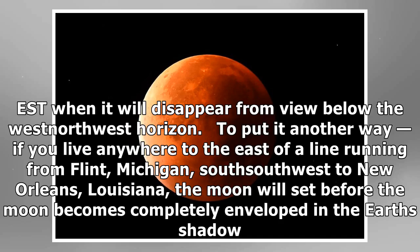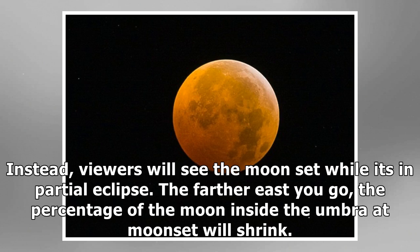To put it another way, if you live anywhere to the east of a line running from Flint, Michigan, south-southwest to New Orleans, Louisiana, the moon will set before it becomes completely enveloped in the Earth's shadow. Instead, viewers will see the moon set while it's in partial eclipse. The farther east you go, the percentage of the moon inside the umbra at moonset will shrink.